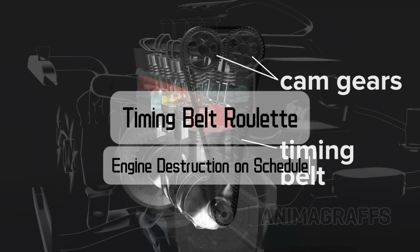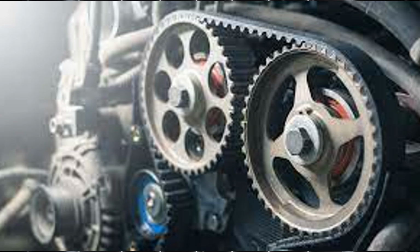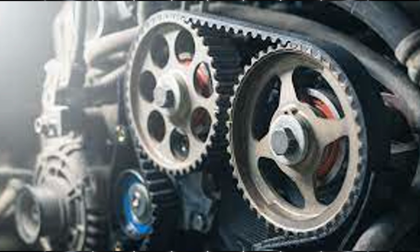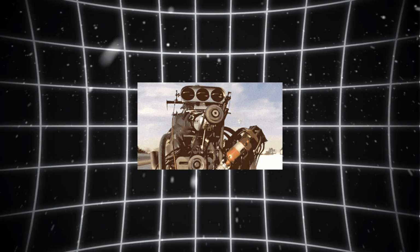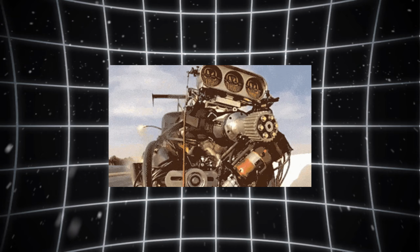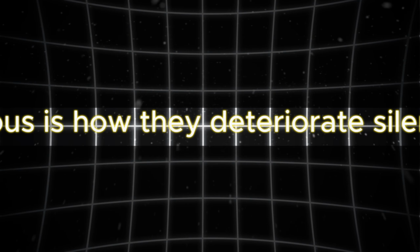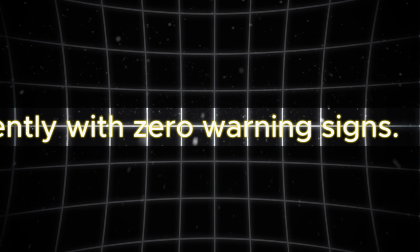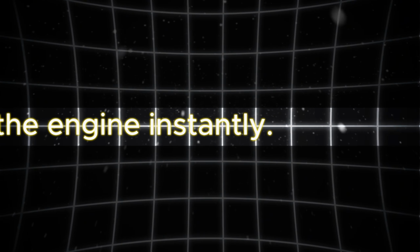Timing belt roulette. Engine destruction on schedule. Your timing belt is literally the heartbeat of your engine, keeping everything in perfect synchronization. When it fails, your engine's pistons and valves have a violent metal-crushing meeting. What makes timing belts so dangerous is how they deteriorate silently with zero warning signs. There's no noise, no check engine light, nothing until catastrophic failure occurs, often destroying the engine instantly.